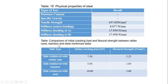And the final table shows the comparison at the initial crack of the slabs. With respect to the initial cracks, we calculated the flexural strengths among the rattan cane, bamboo, and steel reinforced slabs. From this we can see that the initial crack load of slabs reinforced with rattan cane is 5.750, the slab reinforced with bamboo is 5.50, and the slab reinforced with steel is 10 kilonewtons. And then with respect to the load, we calculated the flexural strength using the formula 3FL divided by 2BD squared.